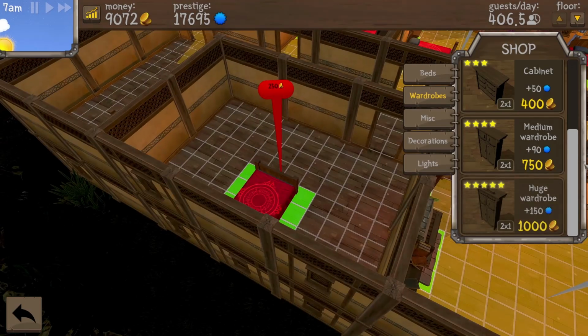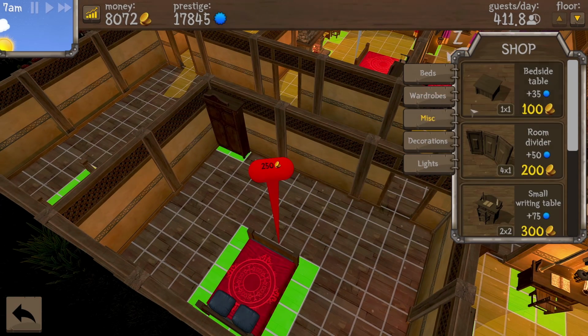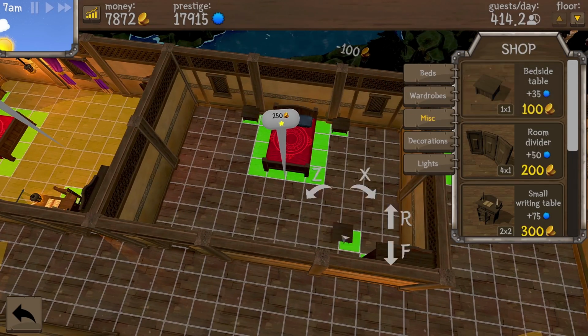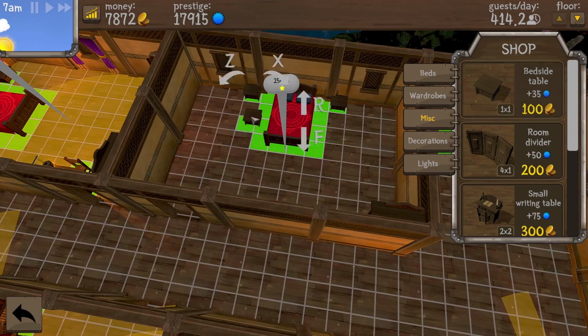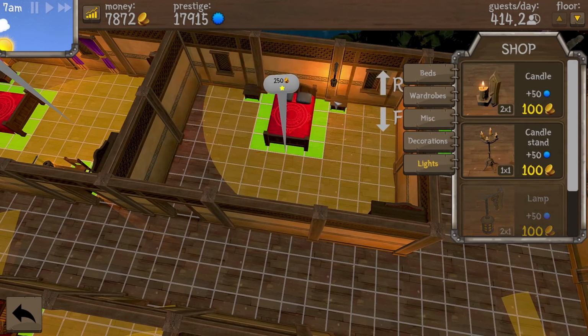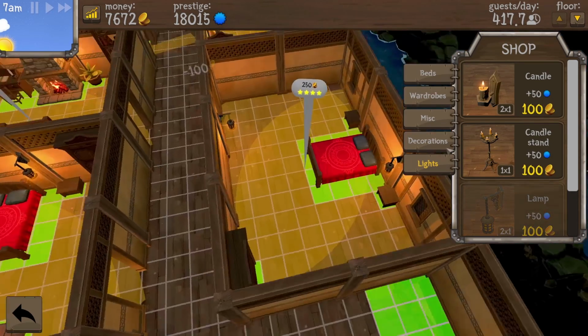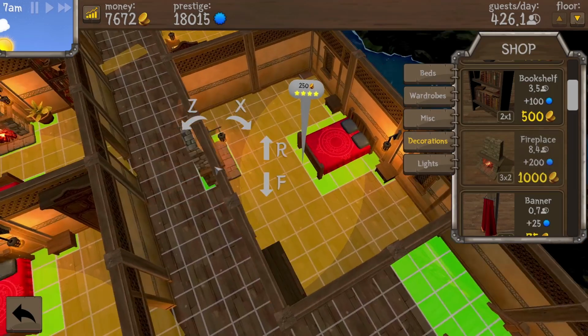Then wardrobes. A huge wardrobe can go in that corner just there. And then in terms of misc, we want bedside tables. So we'll have 1 and 2 of those. That room is now sort of hireable, rentable, whatever. So people can come and stay in here. But of course, we're not done yet. So lights. Pop a lamp just there. And a lamp over there. Very lovely indeed.